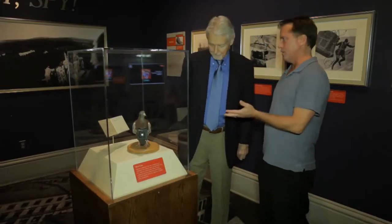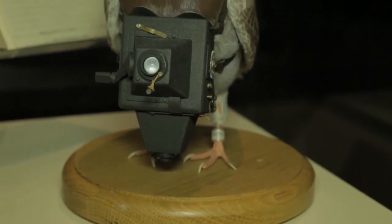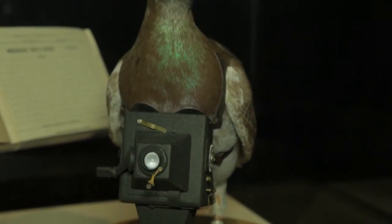So this exhibit is really for the birds. That's one way of putting it, but this is one of my favorite exhibits. One of these guys got a camera hanging off of him, and what that camera has is an automatic shutter release. So when the pigeon flies, the shutter release starts taking pictures.